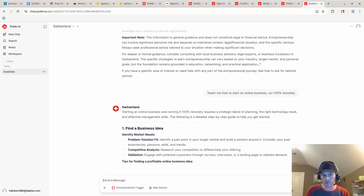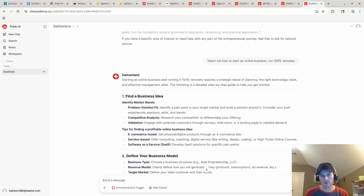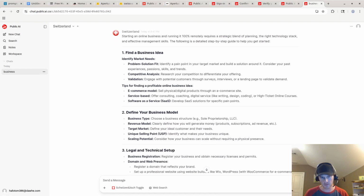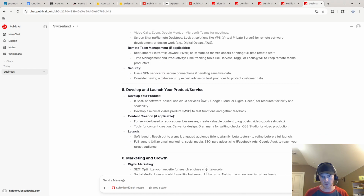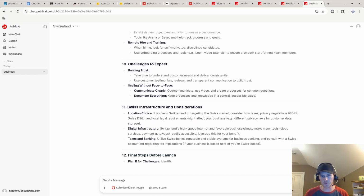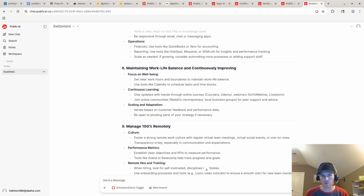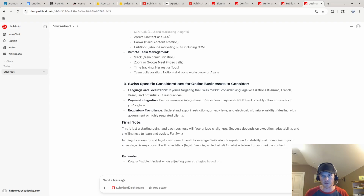And you can see, I wanted to show you this is the actual speed. I think it's really fast, so I just want to show you what it looks like. And you can see here, starting an online business and running it 100% remotely requires a strategic blend of planning, the right technology stack, and effective management skills. Identify market needs, define your business model, and yeah, so it gives lots of very useful information. And it gives specific information like if you're in Switzerland. And yeah, this is super comprehensive and I really love this actually.